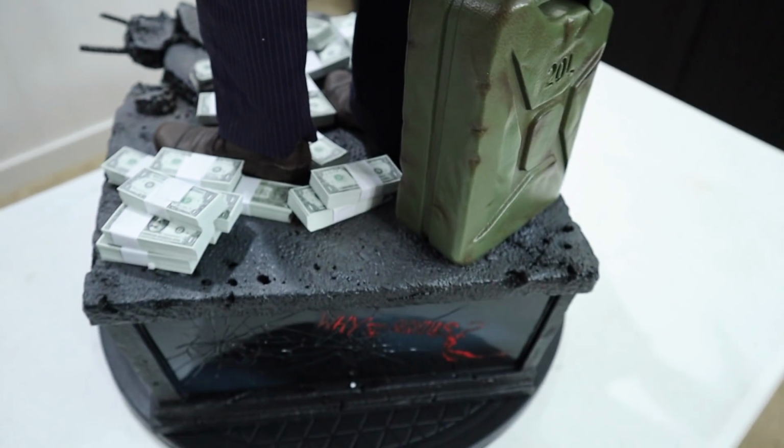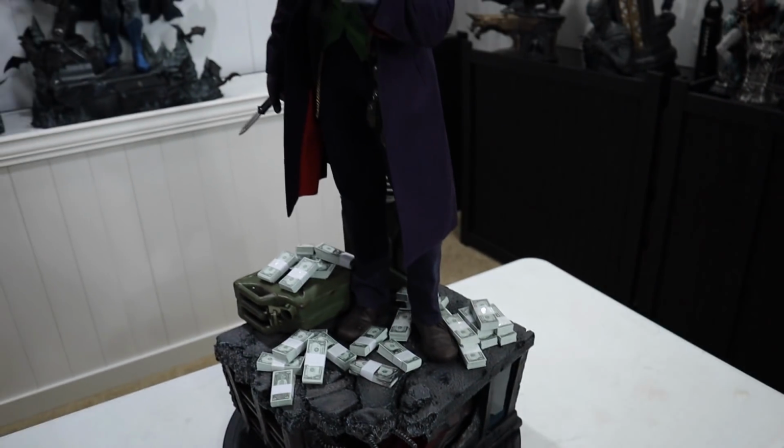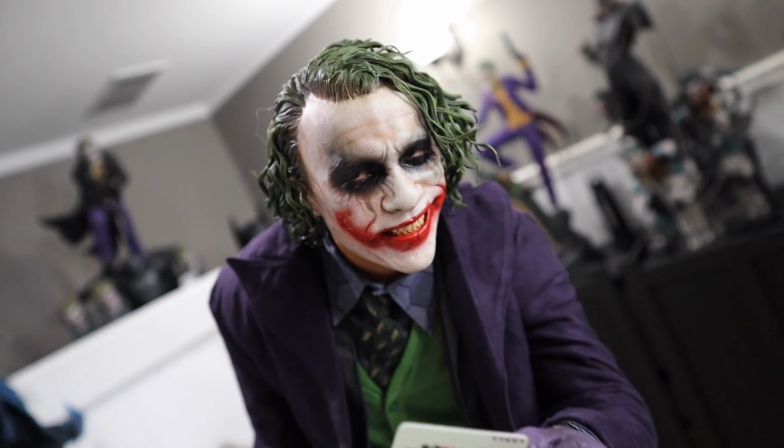And kind of the back side here again. So let me kind of zoom back again here and show you what that looks like. Why so serious? I mean, come on, it's so good.